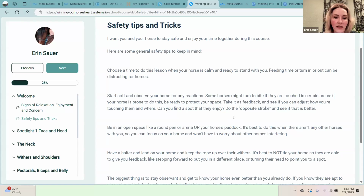Okay. My least favorite is cross ties. You're pretty much saying don't speak if you put them in cross ties. And I do it. I do it if I need them to stand still and be quiet and let me do some work that maybe they don't want me to work, I'll do it. But it's not ideal for building a communication between you and your horse. Okay.